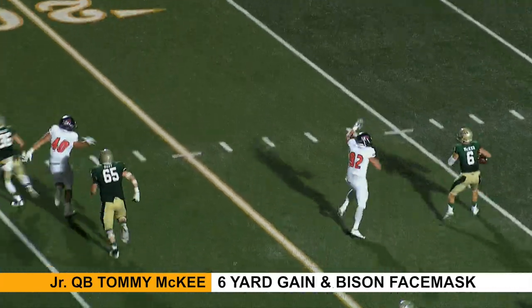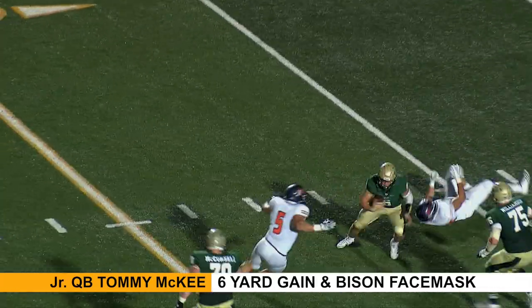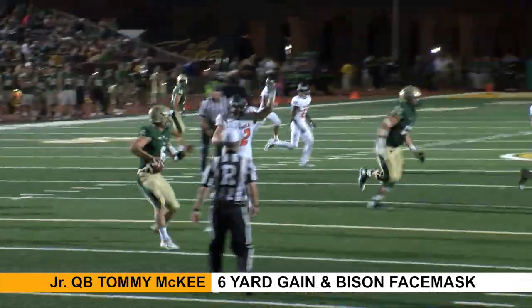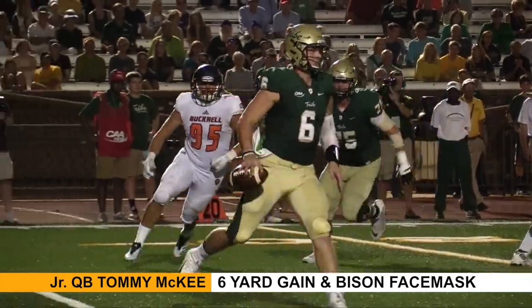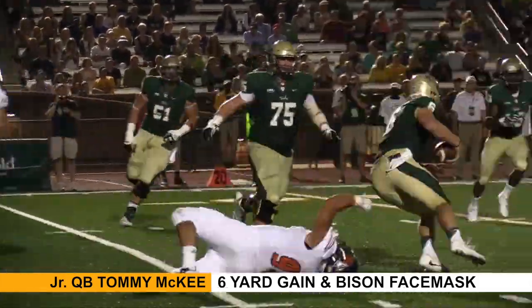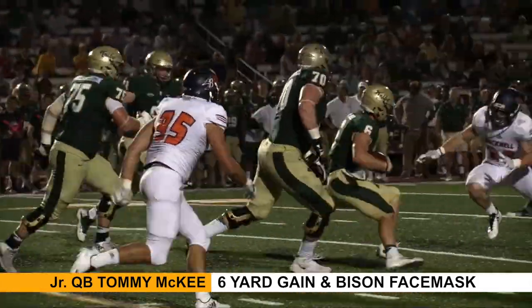They'll fake the handoff, roll to the right. Now McKee in some trouble and trying to dance away. He does, and now going to run that football, and near a first down, he got it. What a play by Tommy McKee, and he loses his helmet, and a flag goes down.